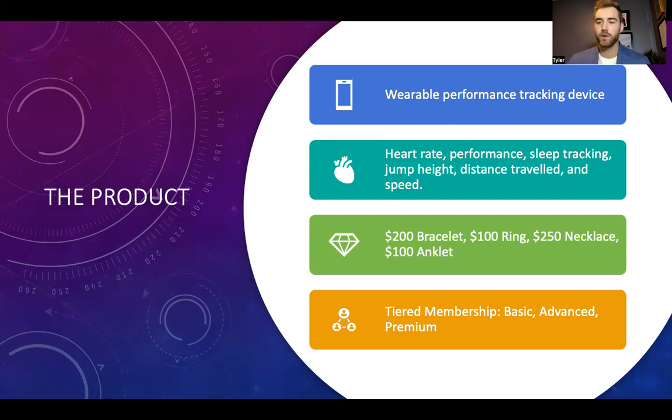Essentially, what this product does is it tracks your heart rate, performance, sleep tracking, jump height, distance traveled, and speed. So it's tailored more towards the athlete rather than the regular person just wearing maybe an Apple Watch or a Fitbit tracking their general analytics throughout the day. This is much more focused on the supreme athlete, where they're tracking their performance and using the analytics to consistently improve on what they're doing. So that's the basis behind the product.